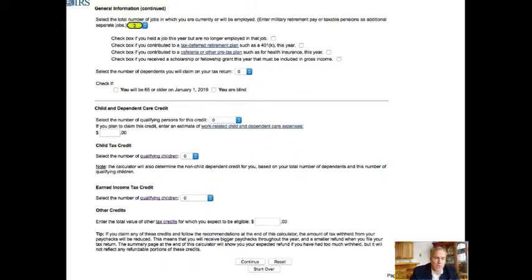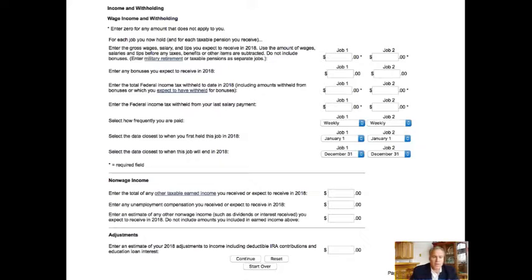They both have a job, so it's 2. We'll skip the next boxes. Select the number of dependents you will claim in your tax return. That's 2. They have 2 children. And then we're going to go down to the child tax credit. And we're going to put 2 in here because, again, that's qualifying children. There's 2, and that's it. That's all we're going to have to fill out for that front page. We're going to click Continue, and we're going to move to the next page.